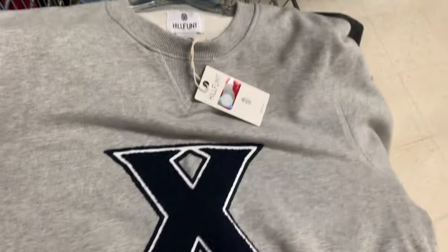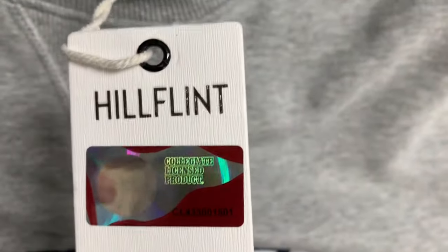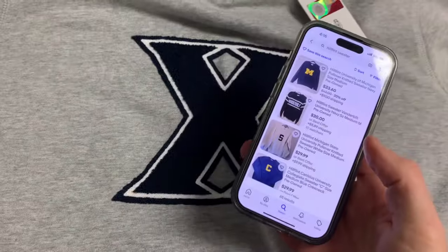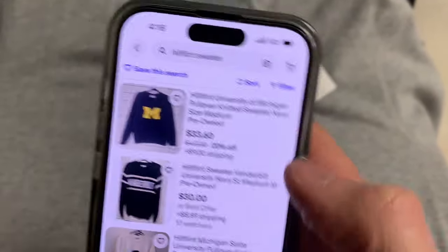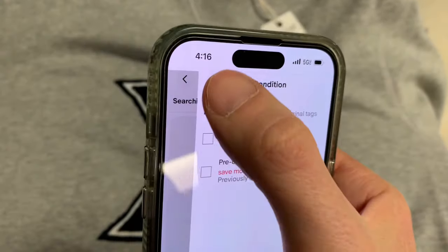Next, we got a sweatshirt that just has an X on it. It's a brand called Hillflint, and they make collegiate wear. Obviously, it's NWT, new with tags, and it just has an X on it. That X stands for Xavier, not Professor Xavier of the X-Men, the college Xavier. I don't even know where that school's at. It doesn't matter. So I looked it up on the eBay app to see what these are selling for.